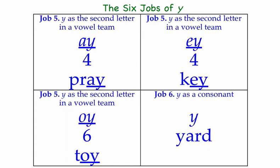Now, Job 5, we have Y as part of three vowel teams, AY, EY, and OY. The Y is silent in all three of those teams. AY represents the long A sound, as in pray. EY represents the long E sound, as in key. And OY represents the OI sound, as in toy.